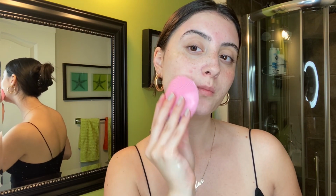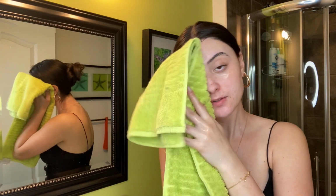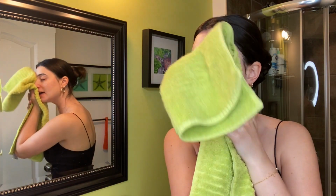Sometimes I'll skip it in the morning since it's not like I have any makeup on or anything, but at night this is one of my new favorite tools just because it really gets that deep cleanse. All right, so now that I've cleansed the skin, I'm gonna grab some water and rinse. I just grab a towel and I just pat my skin dry.